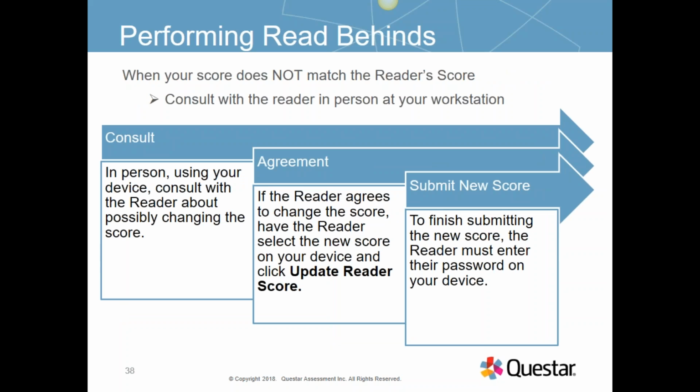Now, when your score does not match the reader score, there's a couple of situations here. Either the reader's going to agree with you or disagree with you. So the first thing that you need to do when your score does not match the reader score is consult with that person about possibly changing the score. If the reader that initially scored that response does agree with you, the reader would then go to your device as the team leader and choose the radio button that you've agreed to. So let's say we're changing that score from a 2 to a 3. The reader is choosing that 3 on your device, and then they're clicking update reader score.